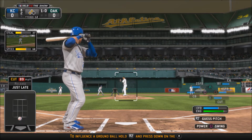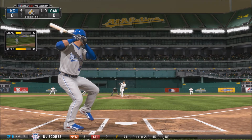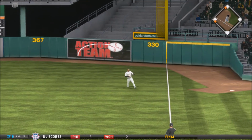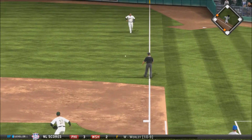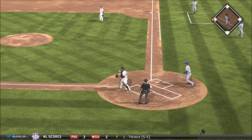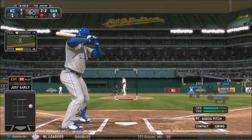So you got Javier Baez up to bat with a 1-0 count, and the pitch. That was driven the opposite way into right field, and that one is going to be caught. Hosmer, he's going to tag up at third. He's going to come home, and he will get there sliding feet first, and Josh Hamilton will move on to third base. Now 2-2 count.